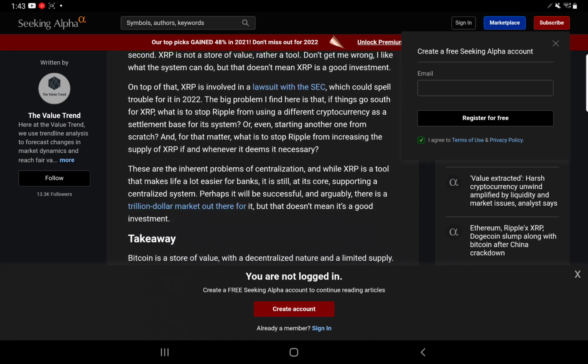On top of that, XRP is involved in a lawsuit with the SEC, which could spell trouble for it in 2022. The big problem I find here is that if things go south for XRP, what is to stop Ripple from using a different cryptocurrency as a settlement base for its system? Or even starting another one from scratch?